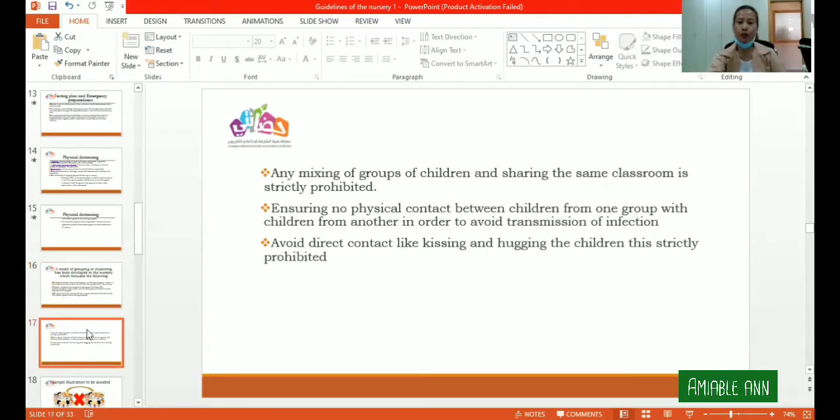Any mixing of groups of children, or sharing the same classroom, is strictly prohibited. Of course, this is really not allowed. Please, everyone, maybe one person forgets and goes to mix with the other group, you can tell them. Each one of us is responsible. Each one of us can inform them, please go back to your place because we are not allowed to do mixing.